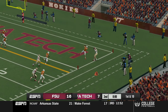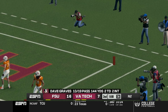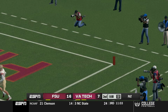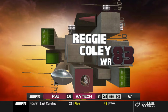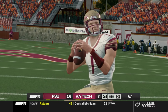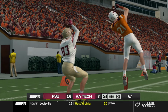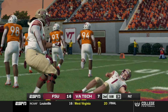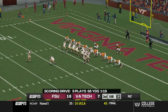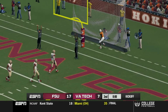To the end zone. Puts it right in his hands. Touchdown. And a nice catch by the receiver for the touchdown. Anytime you're near the red zone, you got to keep an eye for this guy. They love going to him down here. And it takes some real accuracy on those deep corner routes. So kudos to the quarterback. And he converts the extra point.